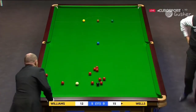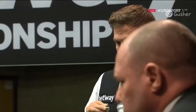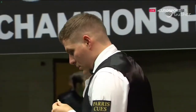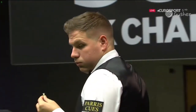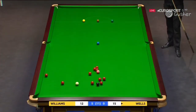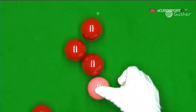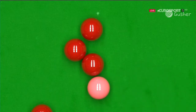He could have played that better. Referee Colin Humphreys just sorting the pink out with all the spots occupied.